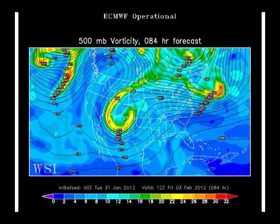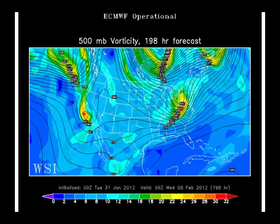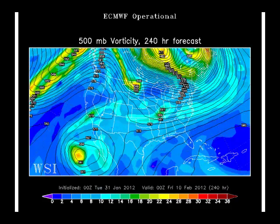In fact, this is the European model. Let's go all the way out to 156 hours. This is Monday morning. That upper air low is still sitting in Nebraska. Slow-moving system. Finally, it moves into our region around Tuesday night or Wednesday morning on the latest European model, and then a nice trough setting itself up across the eastern U.S. as we get deeper into next week.